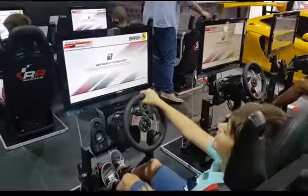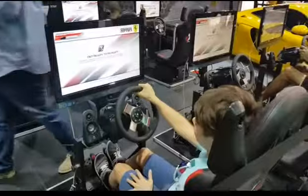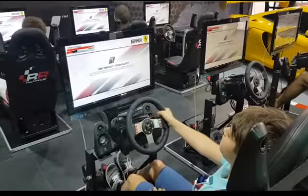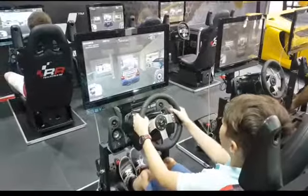Qualifying now. We're going to Laguna Seca, my favorite track to drive on in Forza Motorsport. So I know this track pretty well. I think I'll be good to go once it starts. Come on, just start. Okay, here we go. We're in BMW.